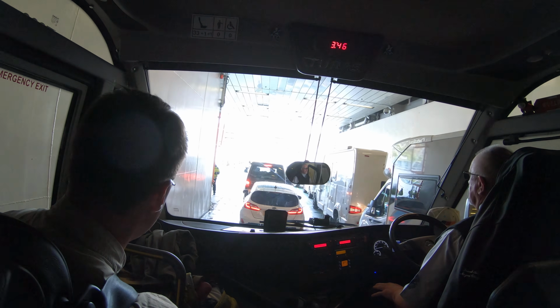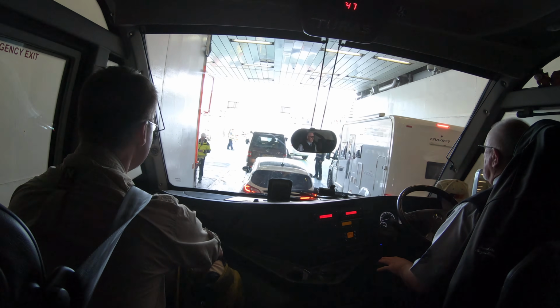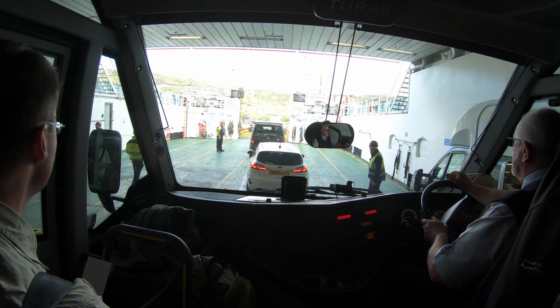Starting to come off the ferry now. It's going into alternating traffic here. So as we come back out, we're going to let the bus go here.